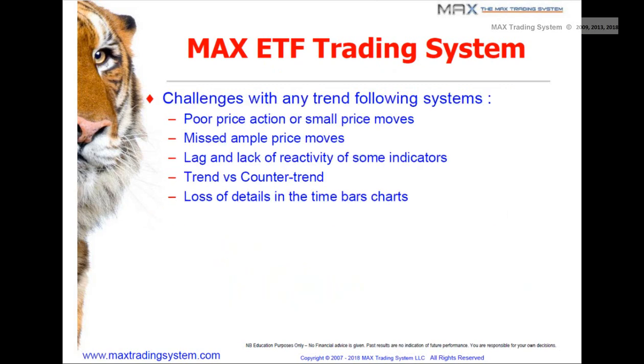So with the classical MAX, these last three or four years, there are some challenges we are facing. And these challenges are produced under specific circumstances. You have observed that in some pairs, whatever the time frame, we have poor price action or small price movement. When we use a trend following system, in order to be profitable, we need to have trends. So what to do when we have smaller movements?